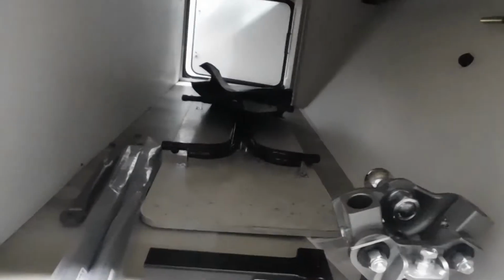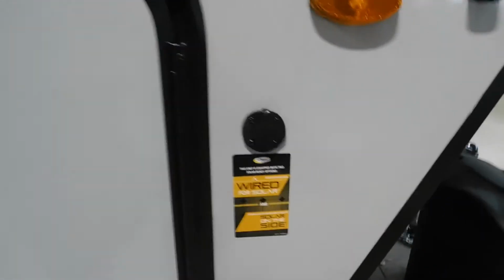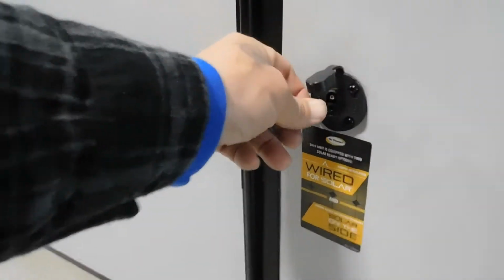Your big pass-through storage with your hitch work. There's an extra table that you can set up indoors or outdoors. This unit is pre-wired for solar. If you want to hook a solar panel up here, it'll trickle charge your batteries.